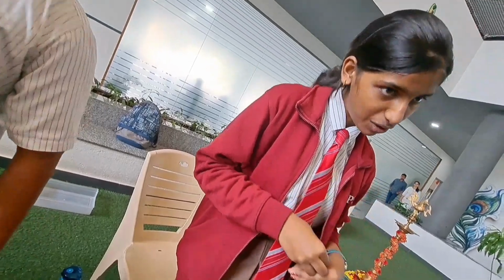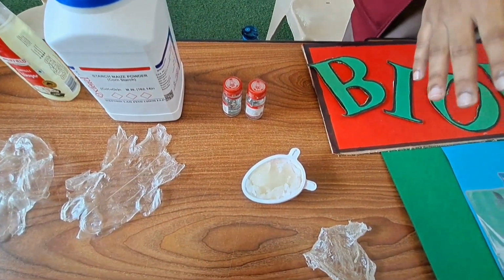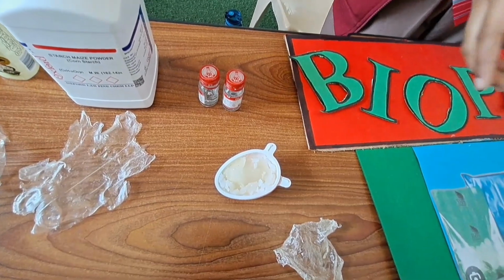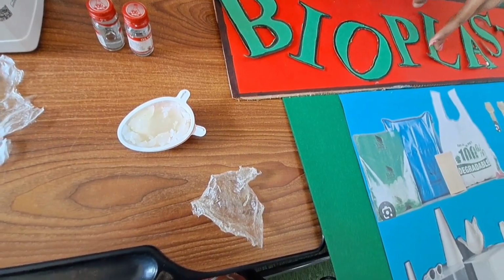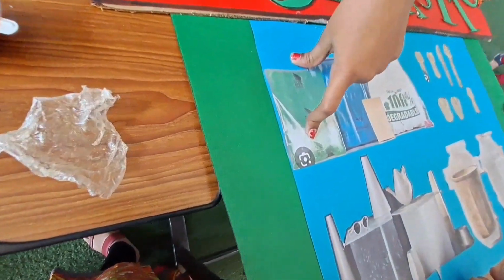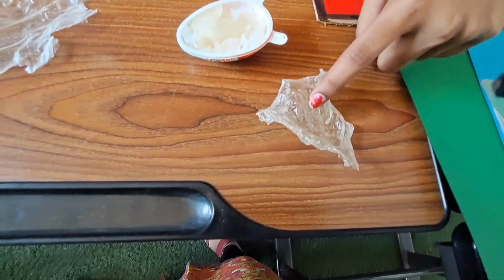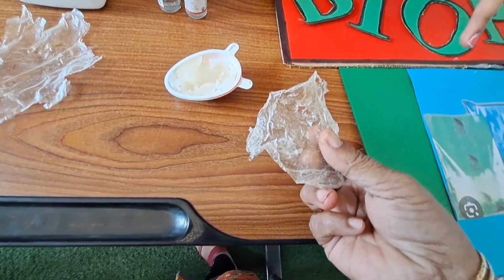It is a plant-based product, and hence the consumption of petroleum in order to make plastic will be reduced by 15 to 20% within the year 2025. Coming to the advantages, bioplastic's first advantage is that the normal plastic bag which we use in our daily life needs hundreds of years to decompose itself, whereas this bioplastic needs only 4 months to decompose itself.